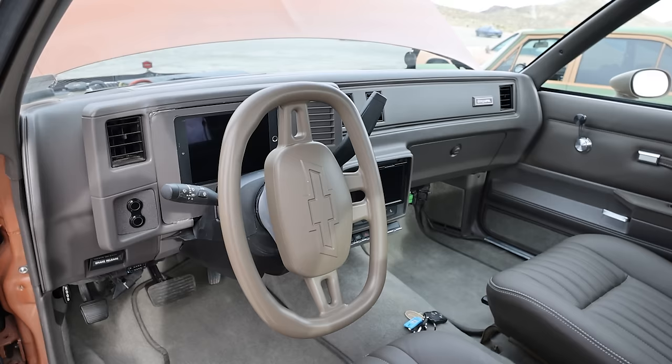I'll turn down the fan, but this is all updated digital AC. This is all now Bluetooth, retro sound, stereo system. Everything is updated as far as making this thing roadworthy. It's great. Fun to drive. That is so neat. Yep, everything on the gauge works.